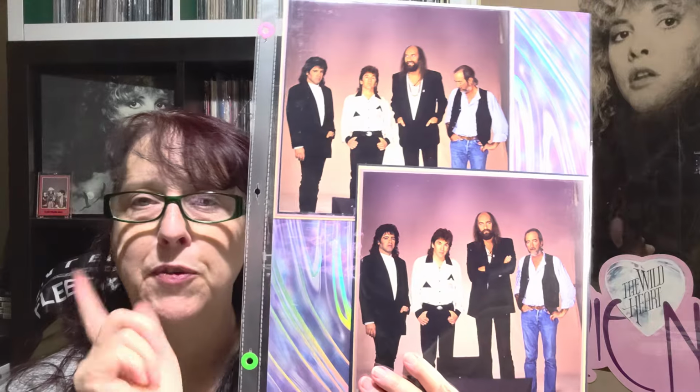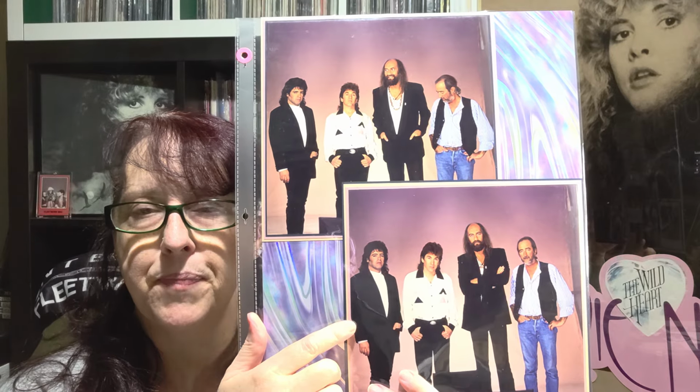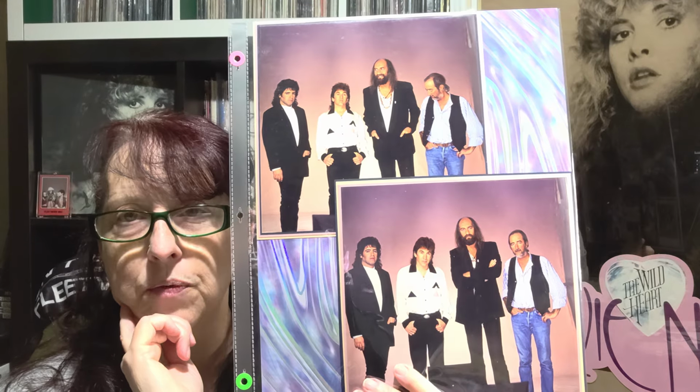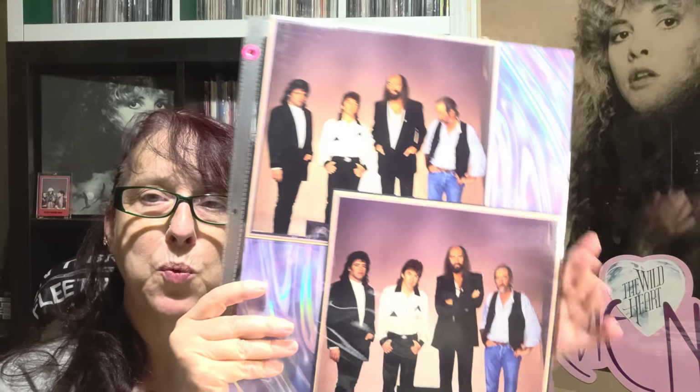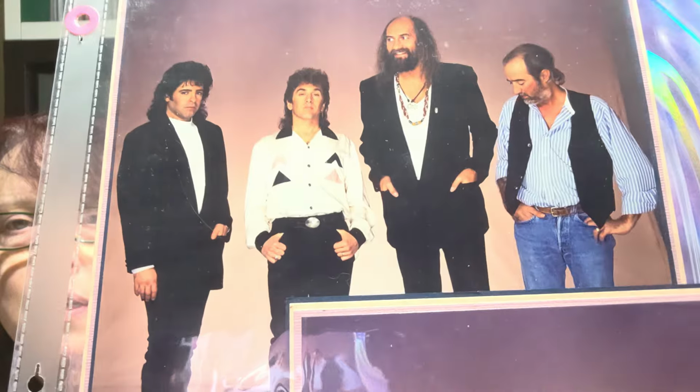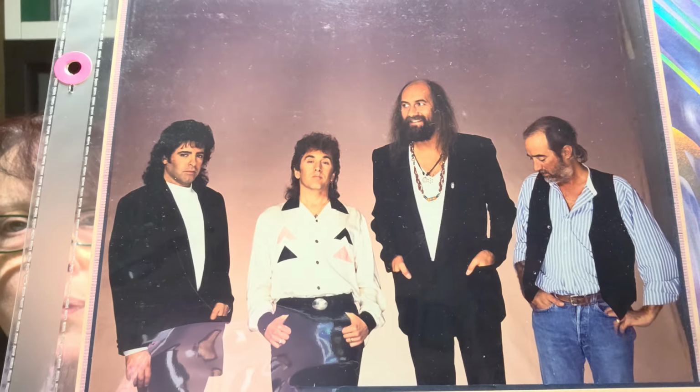Some really great photos of the boys. If you saw those pictures of John McVie I had, these were additional ones that I had of the guys, and these are, again, two of my favorites. Some really great pictures, and I love the paper that goes with it. Kind of this iridescent, just kind of matches for some reason. The great shots, the guys.